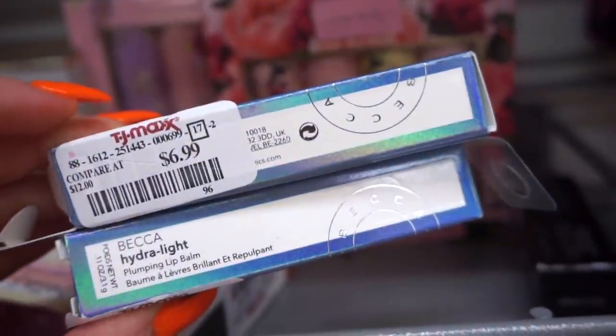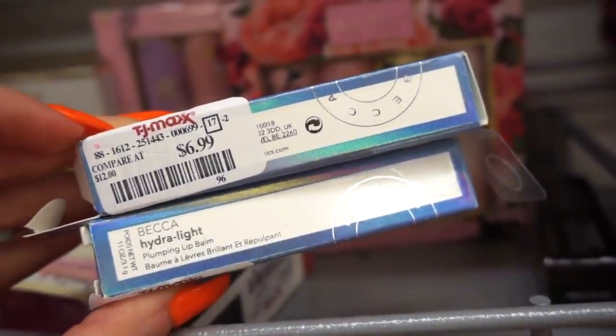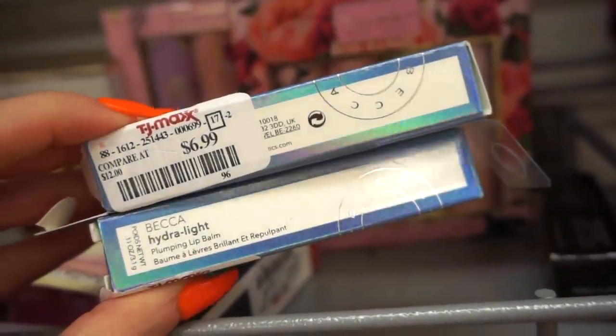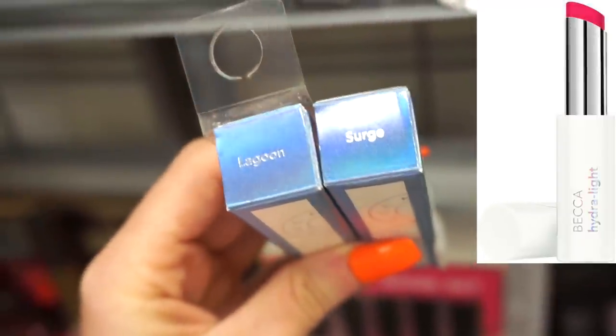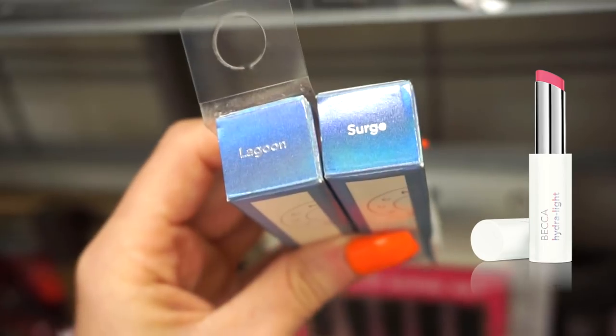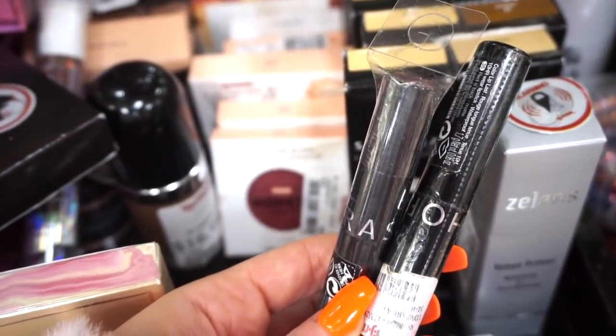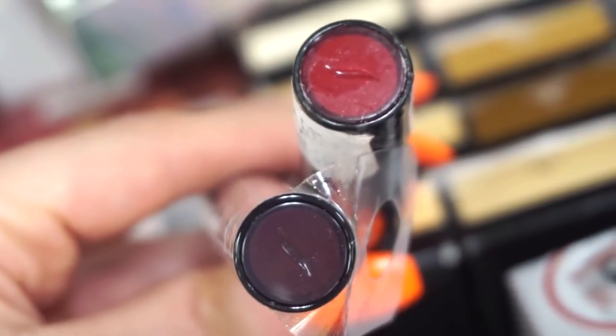They also have more of these by BECCA, the Hydro Light Plumping Lip Balms. I love these. They add a beautiful moisturizing feel. $6.99 full sizes. Last week I found Clear Shades. This time I found Legume. I'll throw up a pic of what that looks like. And then Surge, I will throw up a pic of what that looks like. They also have more of these Sephora Collection lipsticks here for $2.99. So they have a reddish shade and then a burgundy color.